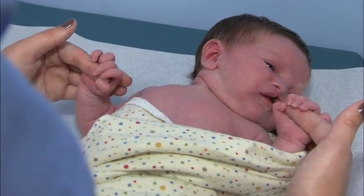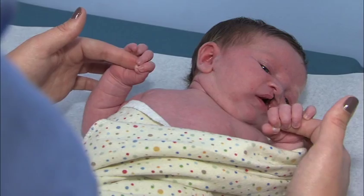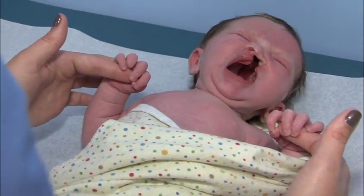Another thing we're watching this whole time is how she soothes herself. So she's a very good self-soother. She was crying a little bit there, and right away she started to soothe herself. So she's not hysterical, and she's able to calm herself.